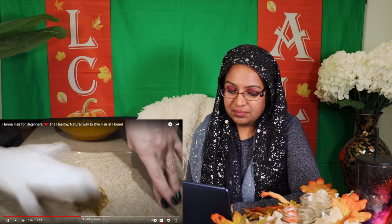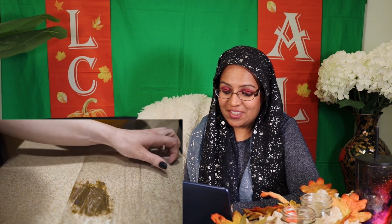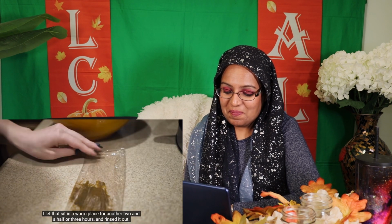I like this. She is doing a strand test to see what color it's going to show up before doing her actual whole hair. So that is a perfect method, taking hair from your brush, applying it on, leave it. Just keep in mind that the hair from the brush is going to be a little bit lighter than what it is actually going to be on your hair. Oh, I'm so happy she did this. I let that sit in a warm place for another 2.5 or 3 hours and rinsed it out.